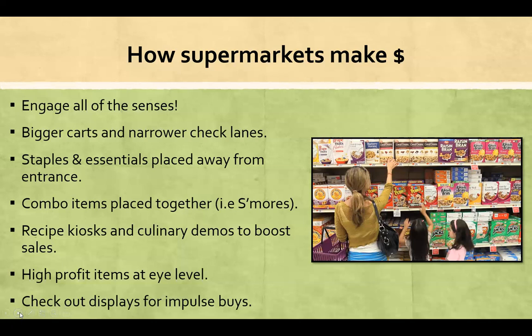The one exception where this is not done is on the cereal aisle. You'll notice that they're a little bit lower because guess what? Those 3-foot and 4-foot children of ours are able to see those cereals that are a little bit more enticing. And again, it's all done for a reason.